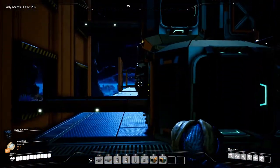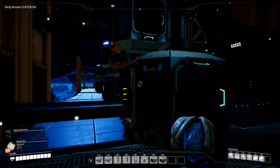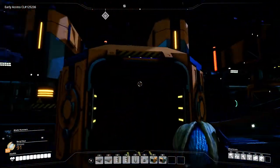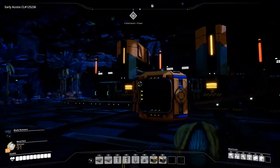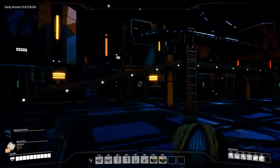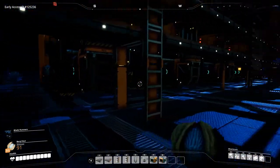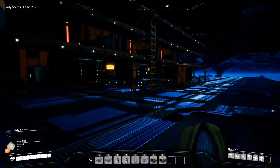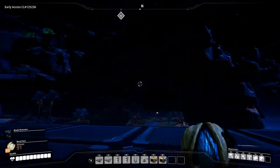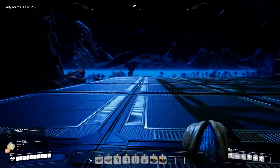So I have these 3 set up, 3 separate inputs for rows of 3. And then the output, we have this guy and this guy together outputting, and then this guy and this guy and this guy and this guy and so on, that will output steel ingots. So we need to go find some coal, and we need to go get some iron.